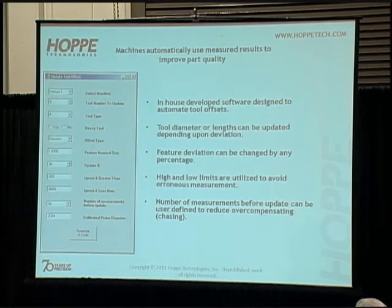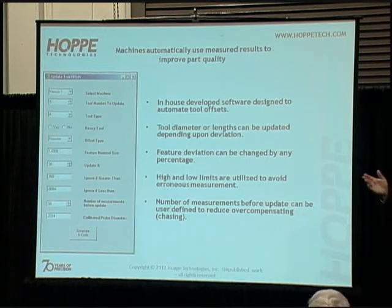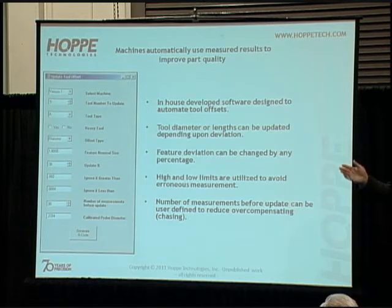We show the nominal size, and then this update percent. Basically, we take the tolerance and say, what percentage of the tolerance do we want to use before we tell the machine tool to automatically update the offset? The machine has its own intelligence, and it knows, based on the information it's gathering, how far away from nominal it is, and it can automatically change the offset to bring that feature back into tolerance or closer to nominal. So we give it a variable. In this case it was 30%. If it exceeds 30% from nominal, then we'll go ahead and change it. If it's greater than 2 thousandths in this case, we're just going to ignore that piece of data.